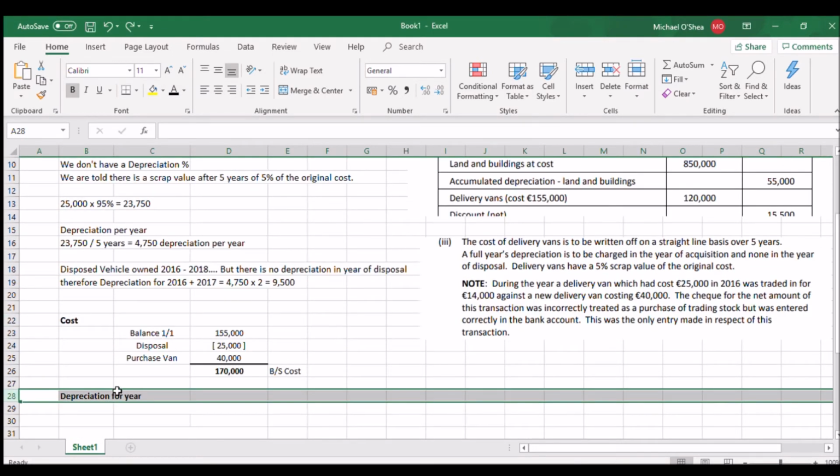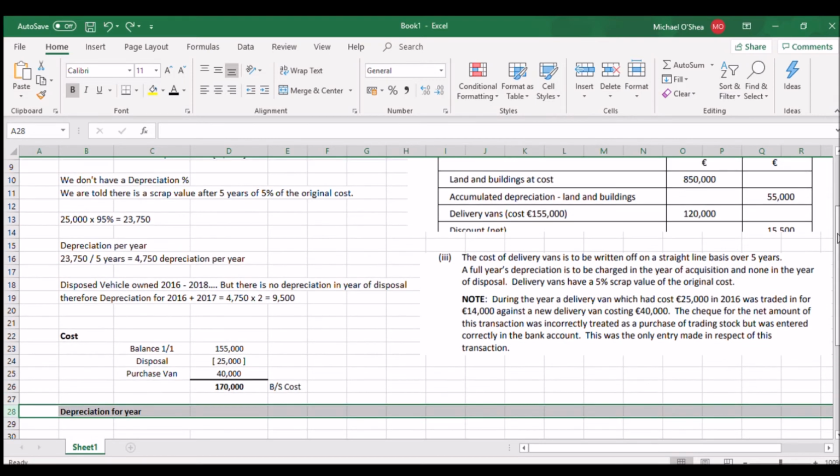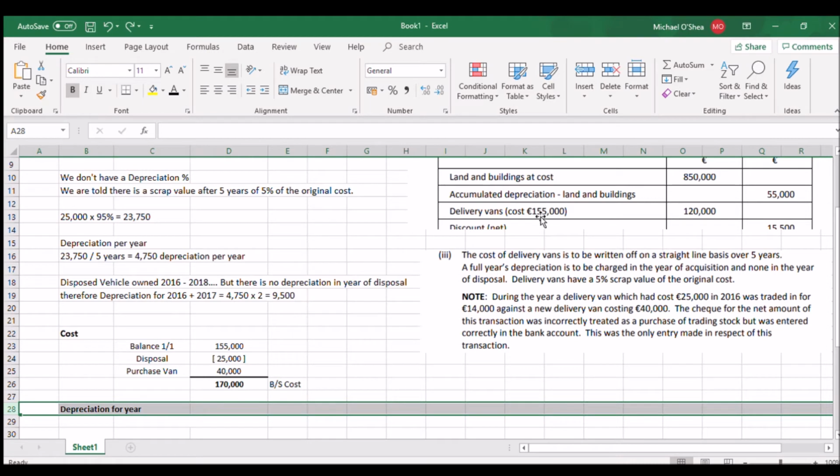So, depreciation for the year. For this one, there's a little bit of work again involved. First of all, we don't know the percentage amount, so we're going to need to find the scrap value again. But what are we finding the scrap value of? How much of our vans are we going to depreciate? Well, the original cost was 155,000. We've done that already in finding out how much the cost was at the end of the year, and that's actually going to be the amount we're going to depreciate.